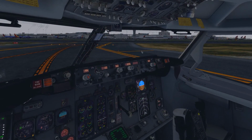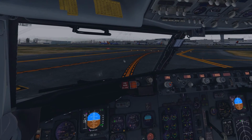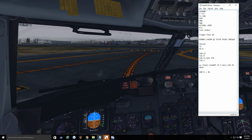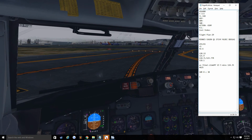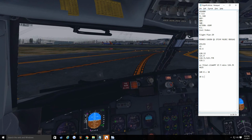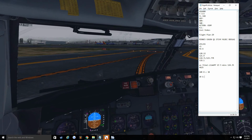San Francisco Tower, Alaska 400 is off 19 left, Gulf, looking for the gates, please. Alaska 400, roger. Cross runway 19 right at Gulf, taxi straight to the ramp via Gulf, and the gates will be straight ahead. Monitor ground after you cross. Alrighty, cross 19 right at Gulf, and gate straight ahead. Monitor ground on the other side for Alaska 400.